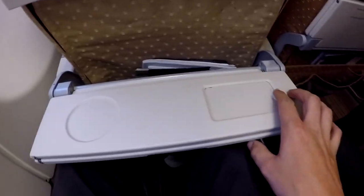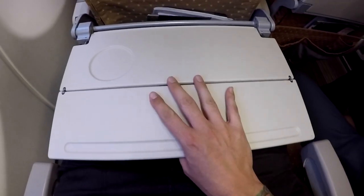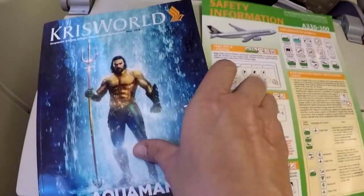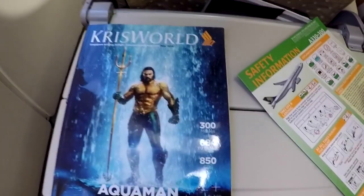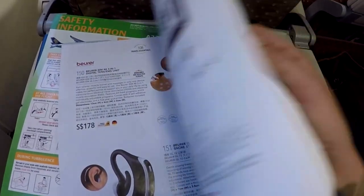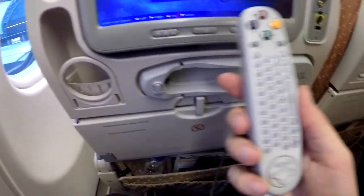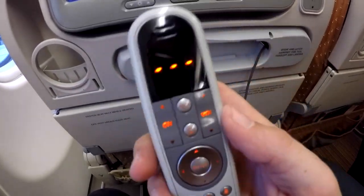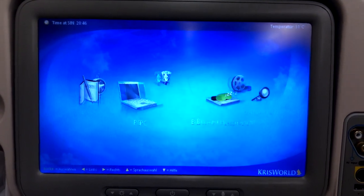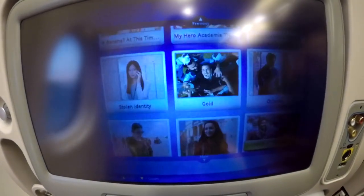The folding table even offered a mirror. Never saw that before. At your place, you find some brochures, magazines, and a duty-free shop of Singapore Airlines. The entertainment system is well designed. It's not the most modern, I know, but it's pretty okay for the short haul flight in the A330. German language and movies were available, as well as English, Chinese, and different other languages.